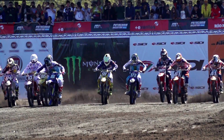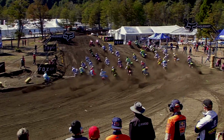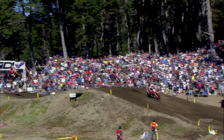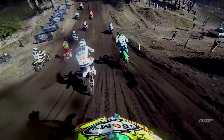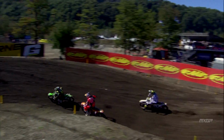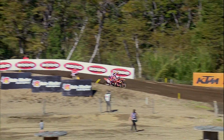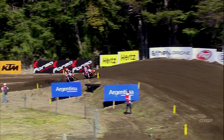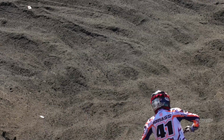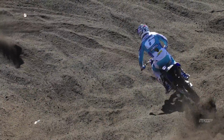MX2 race 1 burst into life under brilliant blue skies and sunshine here in Patagonia, with Jorge Prado taking the first holeshot of the day. Right behind him, his Red Bull KTM teammate Paul Jonas and the fast starting American Darian Sinai on the Monster Energy DRT Kawasaki. Ben Watson was also well placed on the Hitachi KTM, but eventually he would drop back after a fall, coming home in 19th position. But up front, it was all action between the two KTMs.